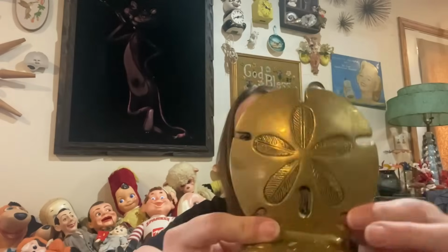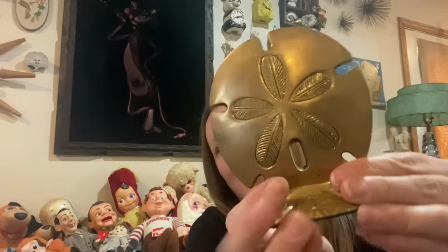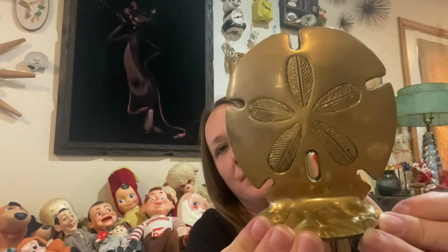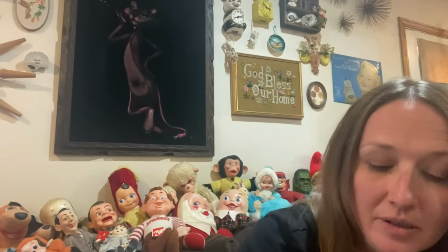And then this really fun brass sand dollar. I thought that was pretty cool. It's a brass piece. You don't see these very often. Made in Taiwan.